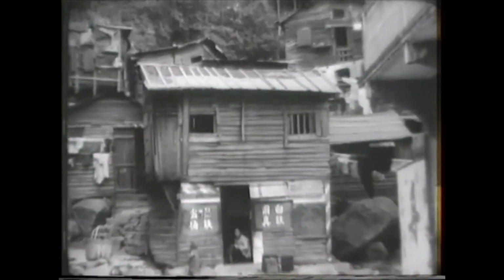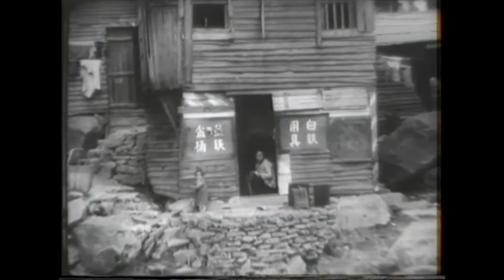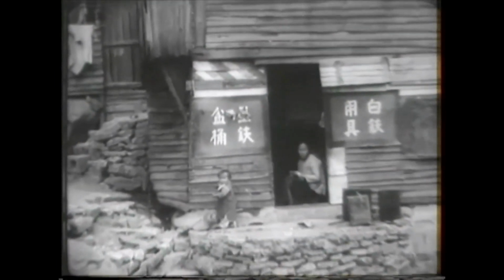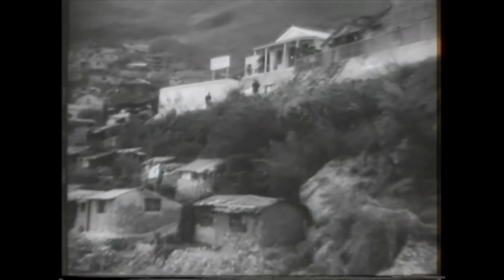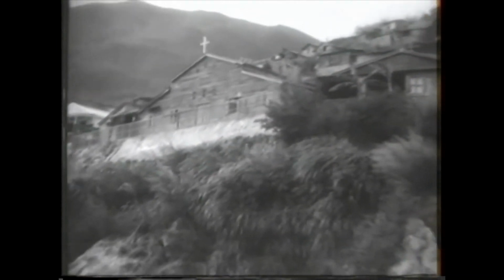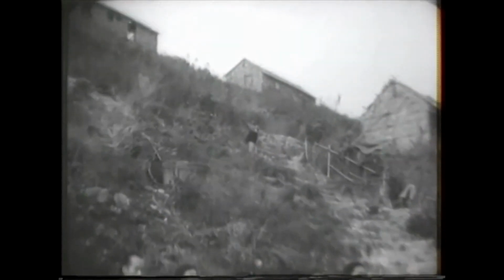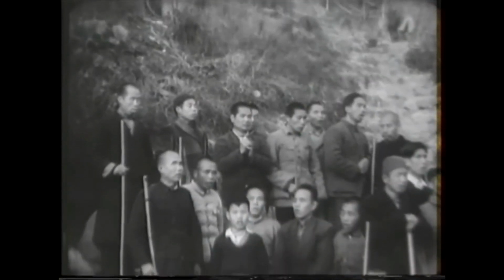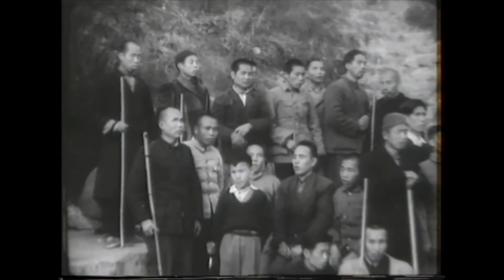Every accessible hillside is honeycombed with tiny huts, tumbled together like so much nondescript debris. Matchbox shacks, where rainwater drains under the boards and is then hoarded for drinking purposes. Nothing grows on Hong Kong except refugees, and refugee camps fill every empty area. These singers are blind veterans of the Nationalist Army.